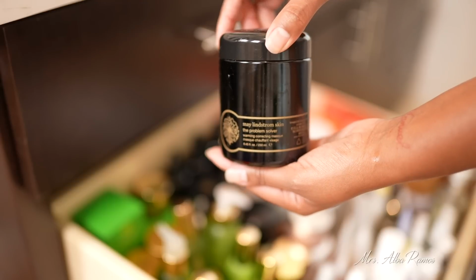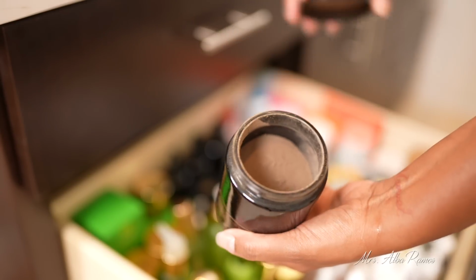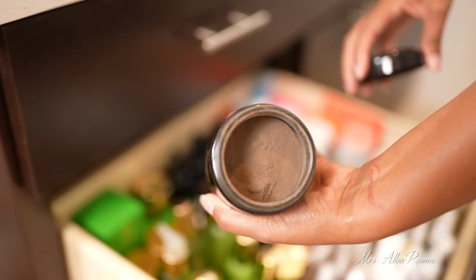And this is another one. This one's like for any skin issue that I'm having, and the name is perfect. This is called the Problem Solver by May Lindstrom.